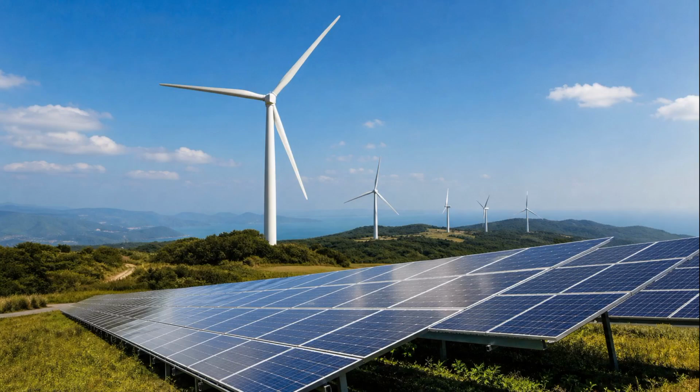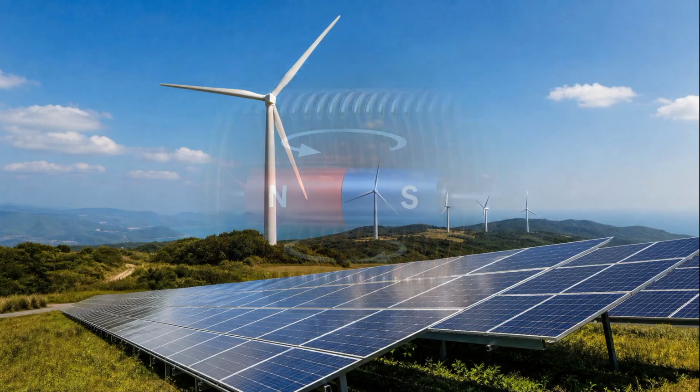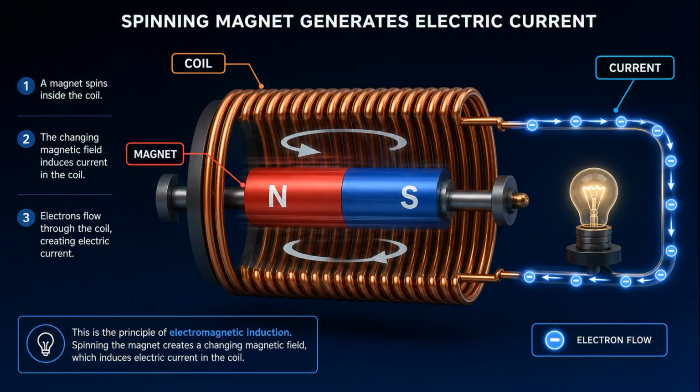Here is the key idea. When you move a magnet near a coil of wire, it pushes the electrons in that wire into motion. That flow of electrons is electricity. A power plant is really just a machine for spinning magnets on an enormous scale. These generators are huge. A single one can power a small city.